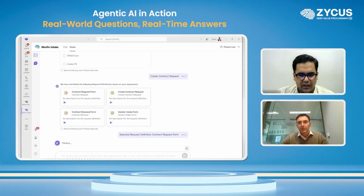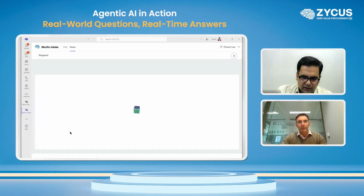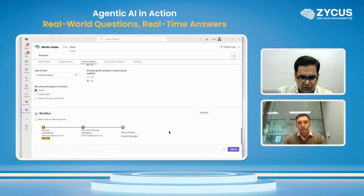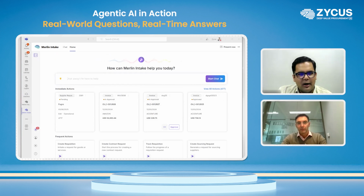And at this stage, we can simply go in and do the contract request form submission, which is again the process of onboarding a supplier. This form is pre-filled and submitted. So we'll just open the form like we did last time, and we can simply go ahead and submit. It also shows us the workflow, the approval flow that goes in, and I submit this process. So what would you like me to take up next, Damian?